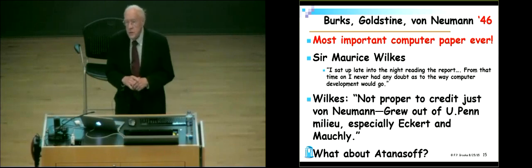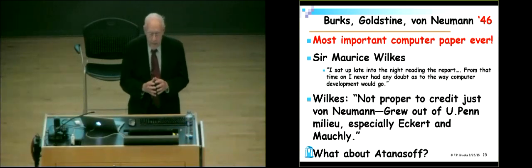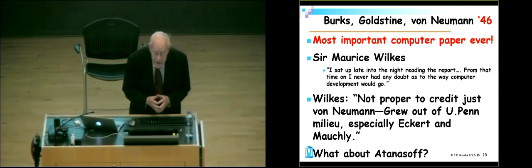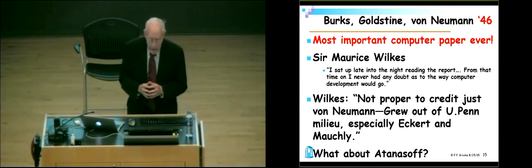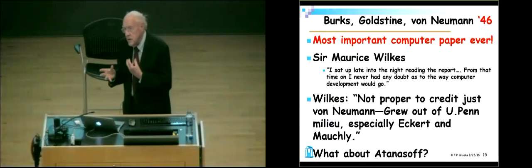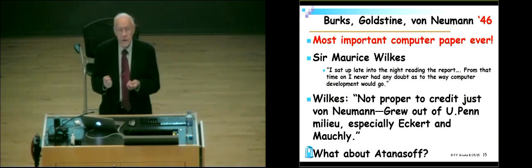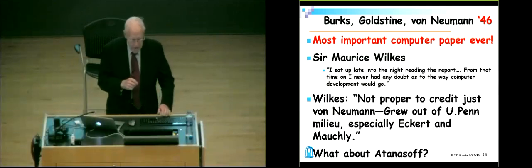Sir Maurice Wilkes, who built the first stored program computer that was useful, says, "I sat up late into the night reading the paper. And from that time on, I never had any doubt as to which way computer development would go." Wilkes says, now, we talk about the concept of the machine set forth there as a von Neumann machine. Wilkes is very careful to say, and I've heard him say several times, don't give von Neumann all the credit. The work really came out of the University of Pennsylvania predecessor.